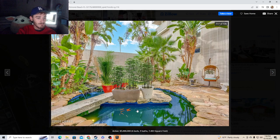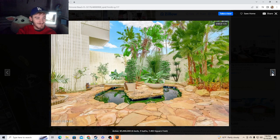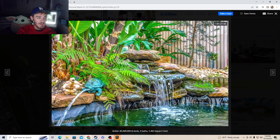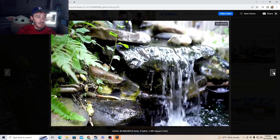What the fuck? Koi fish farm, bro, with bamboo. I like that. I like that. I love the rocks, how it's over a little bit. There's a weight limit on this, and I'm not even exaggerating, actually is. Turtle. Whoa, it's actually a weird picture to take, but okay.